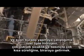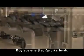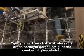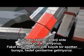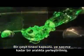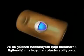And what we're going to be doing is putting together special types of hydrogen, deuterium and tritium, at very high temperatures and very high pressures for a short time, and getting out energy, as Einstein told us, E equals mc squared. If you look behind me right now, this is the target chamber where all that happens. We have all these lasers which create all the energy, but we bring it all into this target chamber to a very small spot, sort of the size of a Tylenol capsule, and focus it down to something about the size of your hair. And using that really high intensity light, we can create the conditions that are of interest.